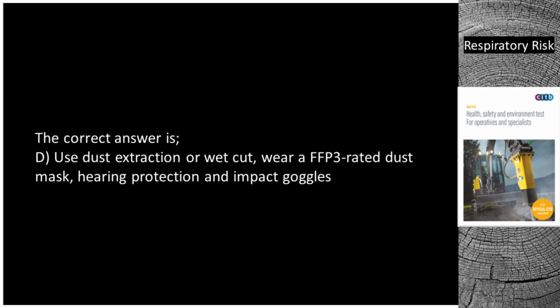The correct answer is D. Use dust extraction or wet cut. Wear a FFP3 rated dust mask, hearing protection and impact goggles.